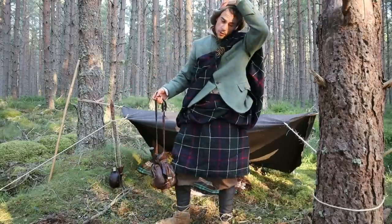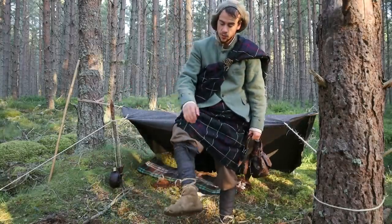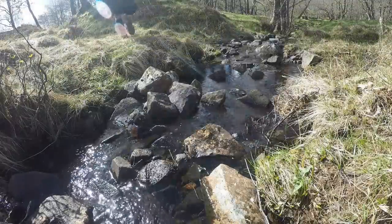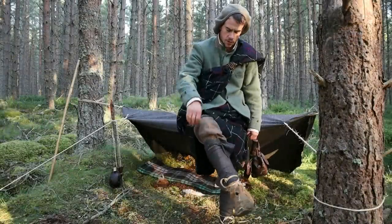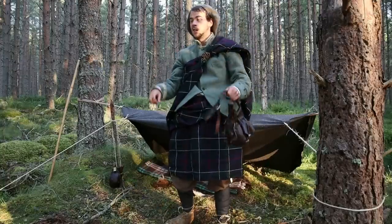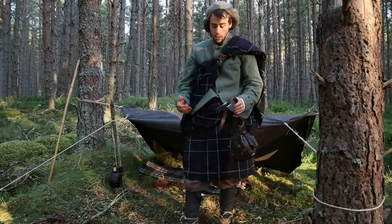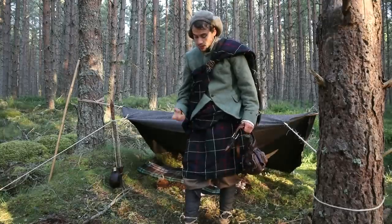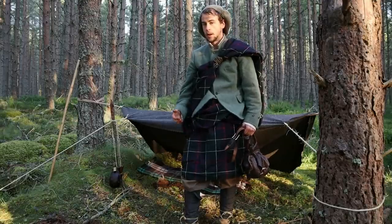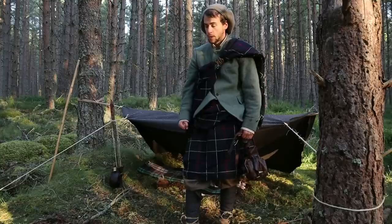So for those who've seen my previous Highlander overnight, you know I usually go bare-legged with long socks or stockings. But on this trip I'm trying out some linen trousers and wool leg wraps. When I bought these they were described as Viking, but to be honest, lots of cultures all around the world wore very similar things. In the Highlands, I hadn't read exactly of people wearing linen trousers. People wore wool trousers, especially in winter.